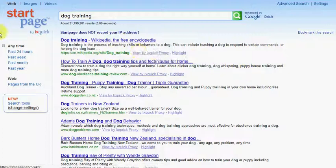All right, well, check out Startpage. I think you'll find it particularly useful. I certainly have, and will probably make it my default search engine from here.